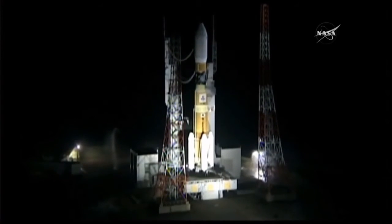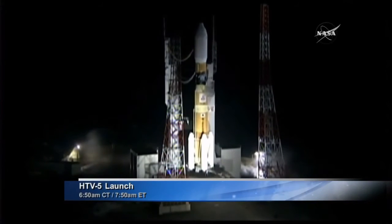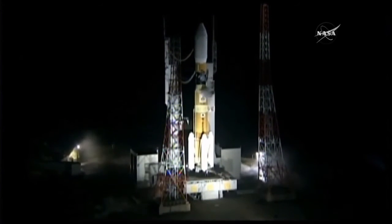So just about to pass 20 minutes until liftoff. Everything continuing to be reported green, good, and ready to go for the 5th HTV mission to the International Space Station. 6:50 a.m., 7:50 Eastern launch time this morning.